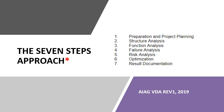And optimization has taken a slightly different approach. It's a mix of the current 4th edition and some of the VDA. And the last step that he added was result documentation, which is completely new for both the VDA and the AIAG 4th edition.